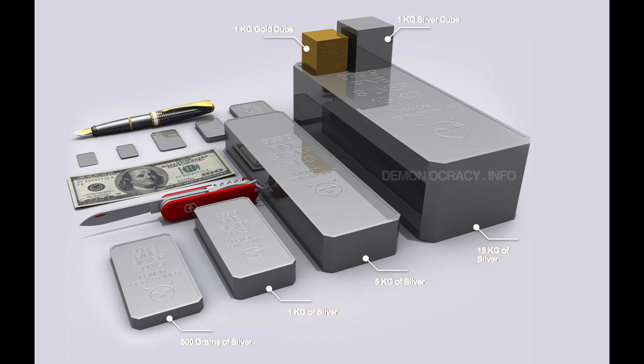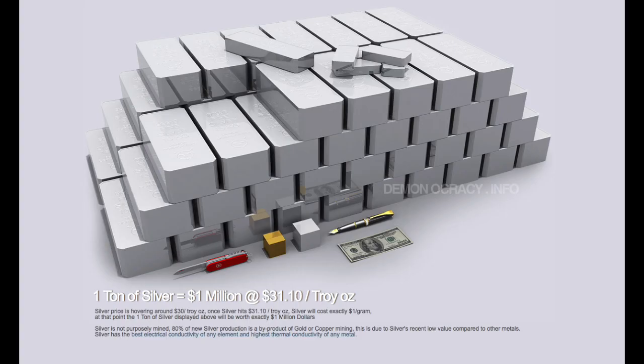Now keep in mind the values that you're going to see on some of these are going to have to be cut in half. When Demonocracy put this particular article together several years ago, it was when silver was quite elevated in price. And you're going to see the prices here reflecting silver at about $31 an ounce. So today we're on 16, but it's been 15 lately. So let's just call it 50%. So cut the prices you see in half when we get to the valuations here.